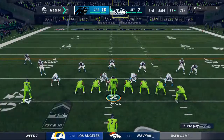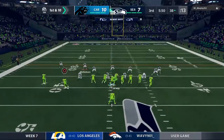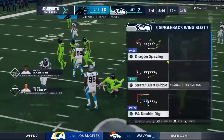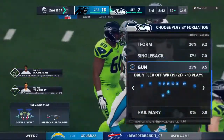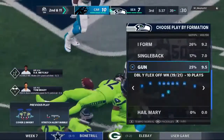So here's a 1st and 10 at the 38. And he's going to be taken down. Pressure gets there back at the 39-yard line. Derek Brown able to collapse the pocket, get to him, and drop him for a loss of a yard.